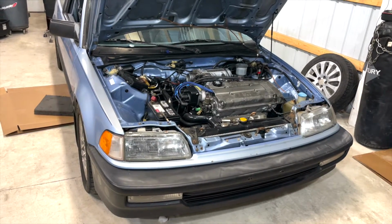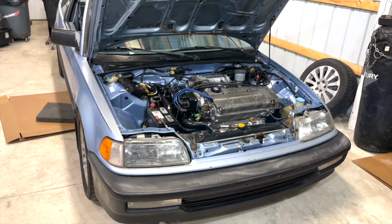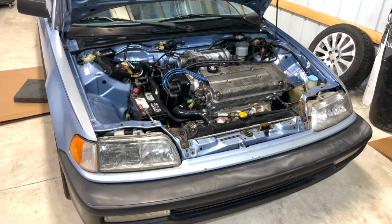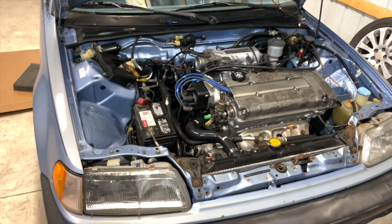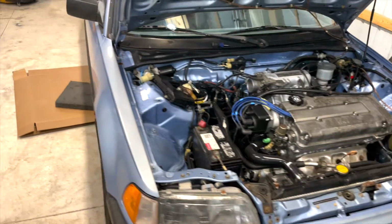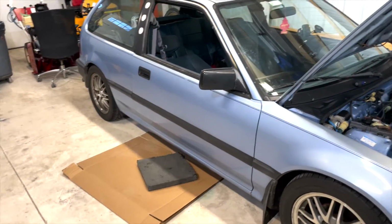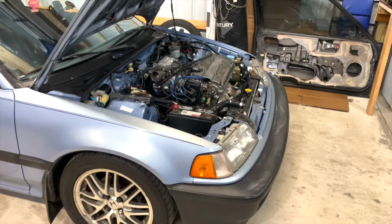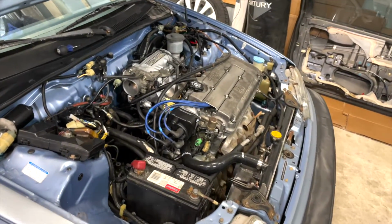So briefly, I just want to talk about what's been done to the car overall. I bought it back in 2018 stock with the 1.5 liter dual point motor. Basically the grocery getter setup. I bought it for the body. It was really clean, no rust, one owner car, which is really what I was looking for in a hatchback, because you really don't find these anymore. But long story short, that motor did not last long.